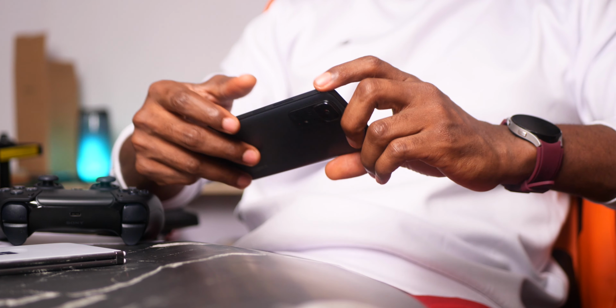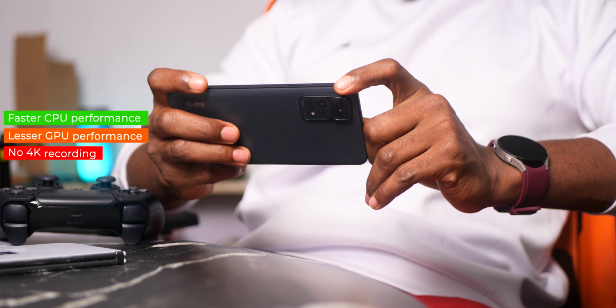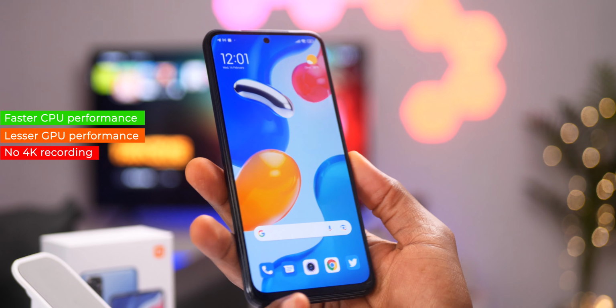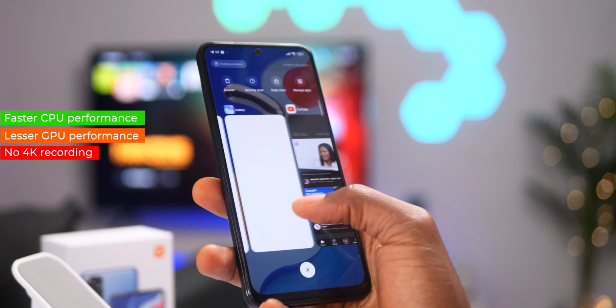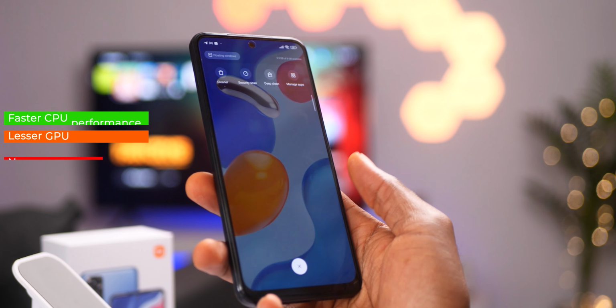As a matter of fact, the Helio G96 seems to have more downgrades than upgrades from the G95. While you get slightly faster CPU performance by virtue of the G96, you get less GPU performance in gaming. Also less on video output, as with this processor you can't record videos at 4K 30fps like you could with the Note 10S. It only allows up to 2K, and with the Redmi Note 11S we can only do 1080p at 30fps. But all of these, do they make the Redmi Note 11S a bad device?